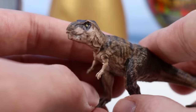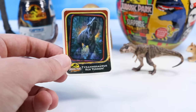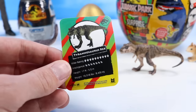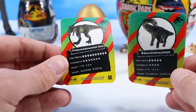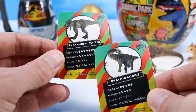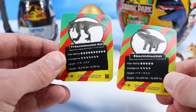Oh, she's cute. Or should I say menacing? Menacing, of course. As for her bio card, images may seem closer than they appear. Tyrannosaurus Rex Terror. And what do we have to compare with the Brachio? So the Rex's killer rating, that just must be 10 feet. I don't know how many feet that is. Let's count, I guess. 1, 2, 3, 4, 5, 6, 7, 8, 9, 10. So 10 feet. Brachio was only 5.